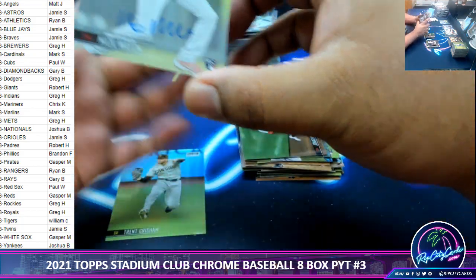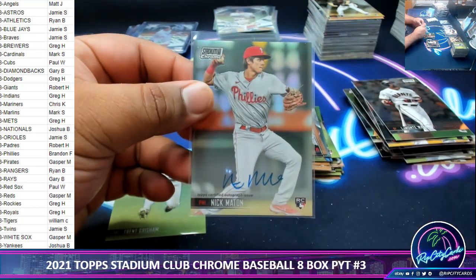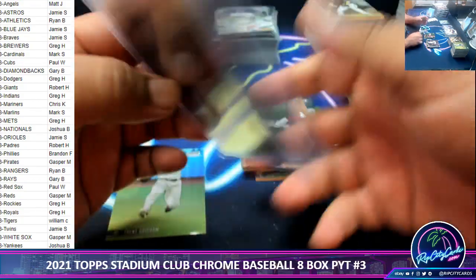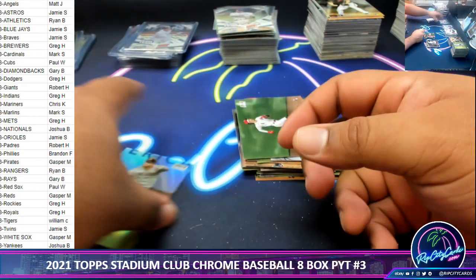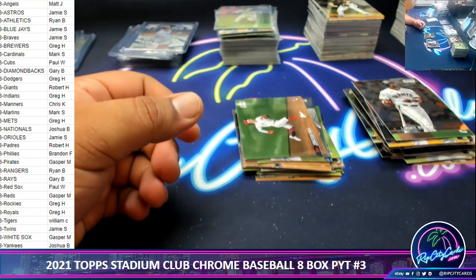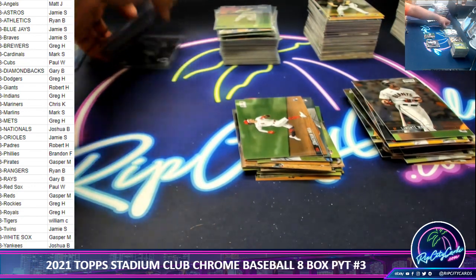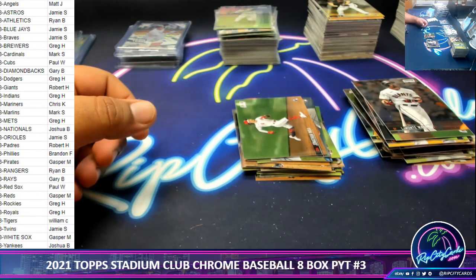We have a Philly, Nick Maton. Nick Maton, maybe? I don't know how you pronounce that. Philly rookie autograph, though. Not the bomb, which is probably the Philly you want, but at least a hit for the Phillies. Can't go wrong with that. A Grisham refractor. So far, there was a card to five, a Corey Seager Dodgers to five. That was pretty cool.